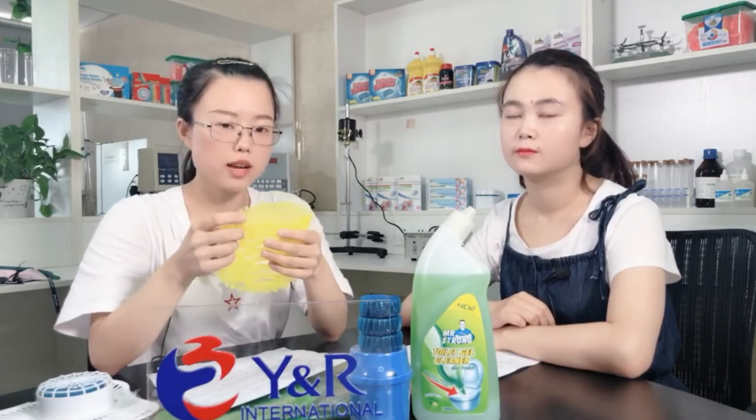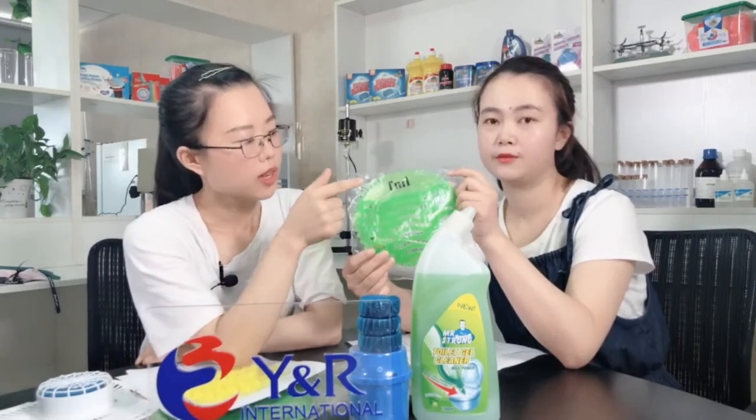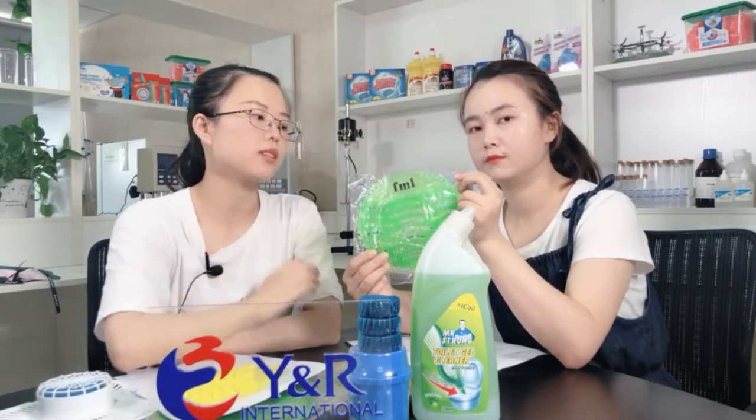Another feature is that we can also customize logo printing on these products. On this place, we can print your logo brand. Your logo and the printing can be words, images, or words plus images. Just like this one, we print the customer's logo on this place. It is words here, but we can also print an image or image plus words.